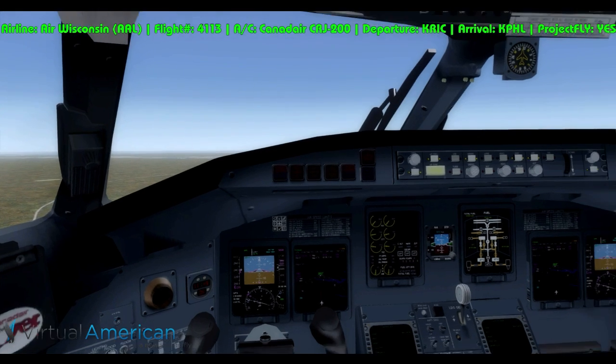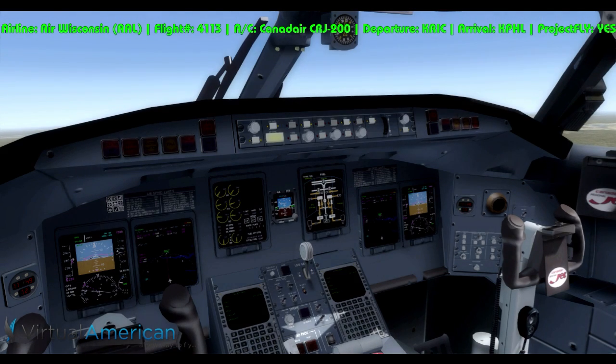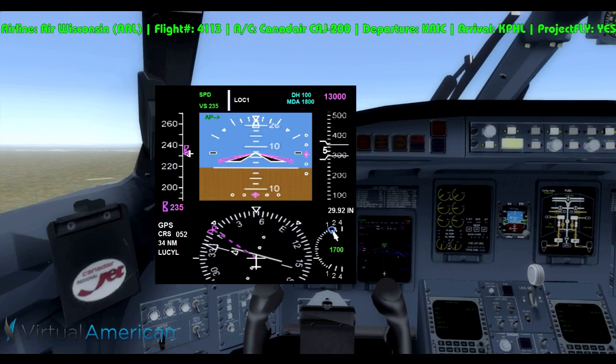Climb and maintain 13000, Wisconsin 4113. And we'll go ahead and put that vertical speed in. And looks like speed seems to be doing a lot better. Seems to be going like 5 over instead of like 15 over or 10 over. So that's good. That's good. So this update seems to be pretty good. So I'm happy with that.